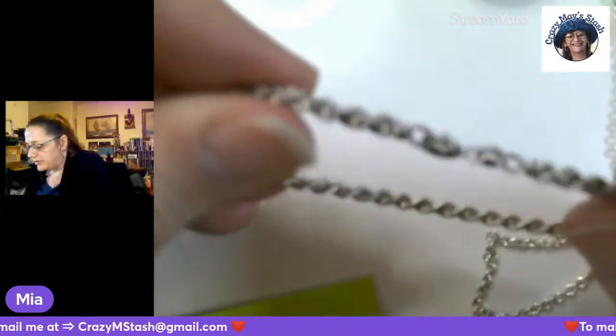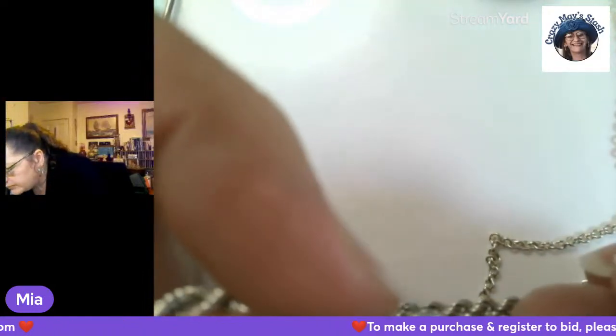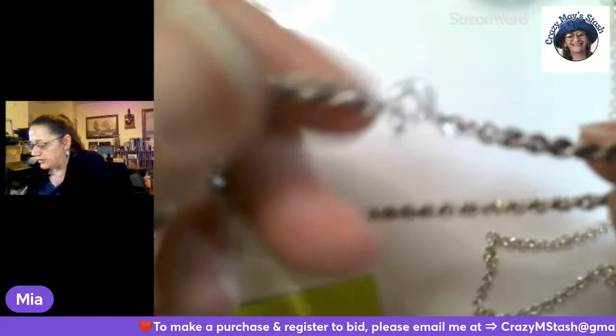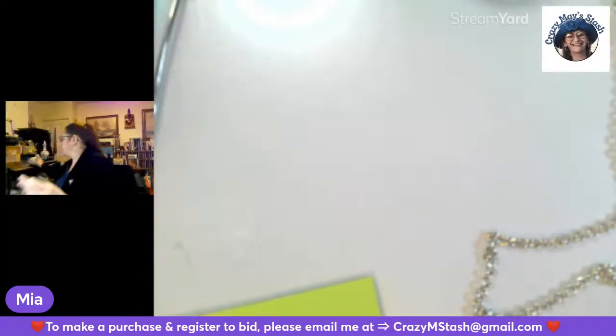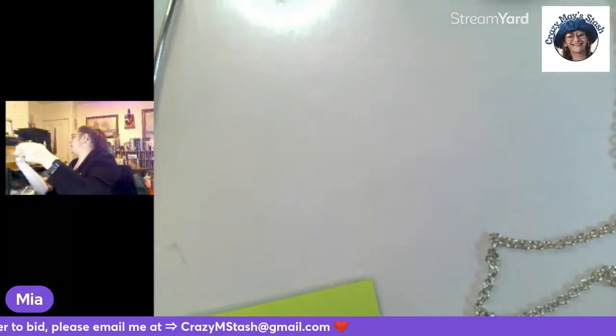Oh, this is definitely an older chain. Very small. There's the 925 there. And it's a rope chain. Oh, it's a 7.5. That's not too small.